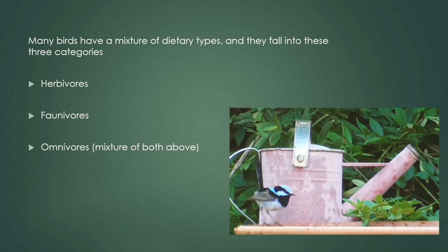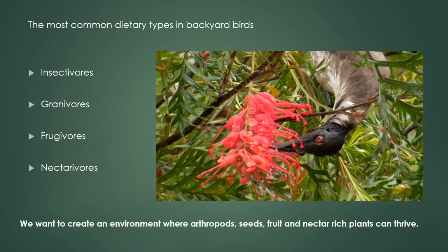Right, many birds have a mixture of dietary types and they fall into these three categories. Herbivores, faunivores and omnivores, which are a mixture of both above. The most common dietary types in backyard birds are insectivores, granivores, frugivores, and nectarivores. So what we want to do is create an environment where arthropods, seeds, fruit, and nectar-rich plants can thrive. So that's basically providing all of the food sources that these birds need. Obviously, they need more than just food, but just to satisfy their dietary needs, these are the most common types of diets that we're looking for in backyard birds.